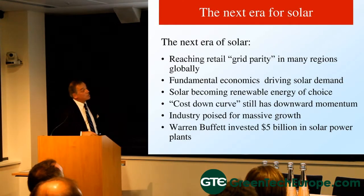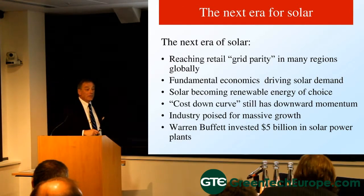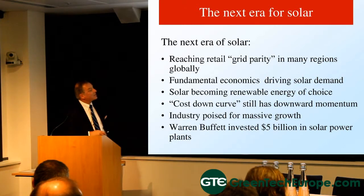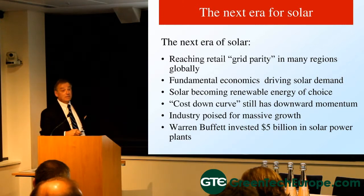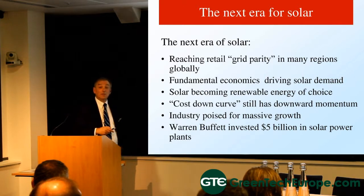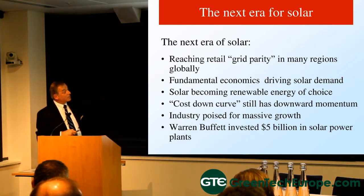So, just to conclude, now that we've got over the Klondike and the Annus horribilis, we're entering a new era for solar. Because the retail price in the United States is around about 60 cents a watt peak, we're now in many areas at grid parity, including California. We know in many parts of the world the fundamental economics are driving demand, not feed-in tariffs.